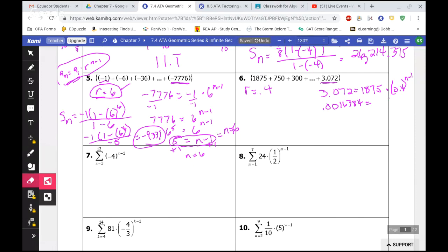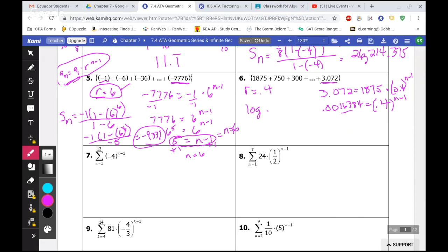So now 0.4 to the n minus 1. Okay, so now we want to figure out what we could raise 0.4 to get this number over here. And how you can do that without just hunting and pecking is you can do log 0.00163884 divided by log 0.4.